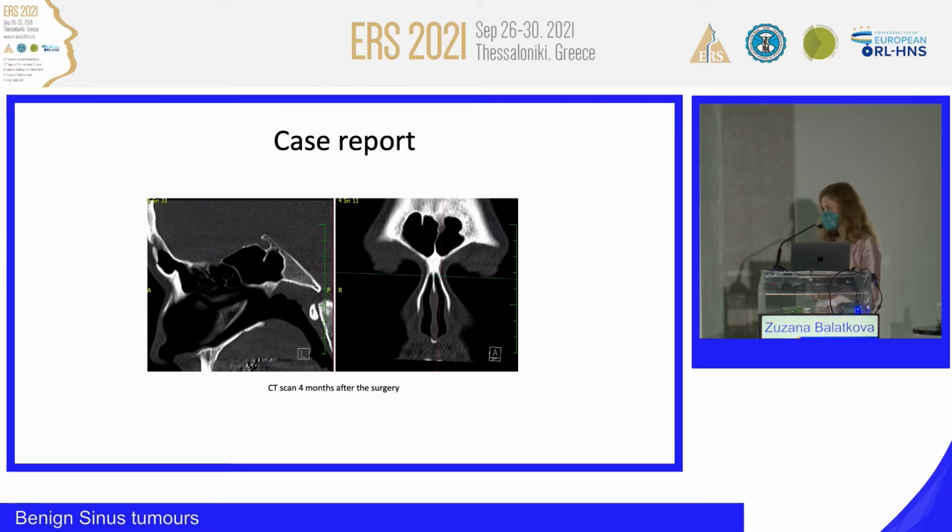Okay, so thank you. My question is, of course, whether to do the surgery is the first question, but in this case it helped. I usually recommend my patients to wait, because sometimes they are only anxious from the finding, but the symptoms are usually not related to the osteoma. And would anyone from the panelists perform endoscopic resection?